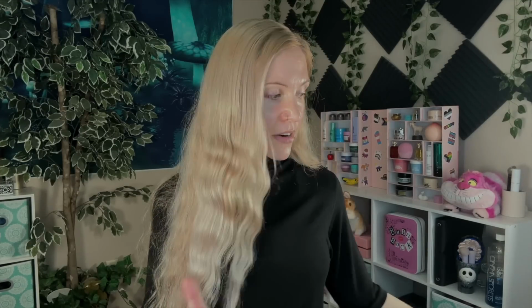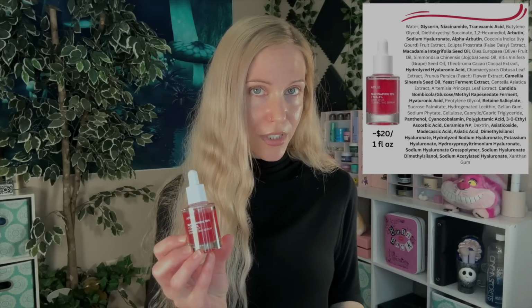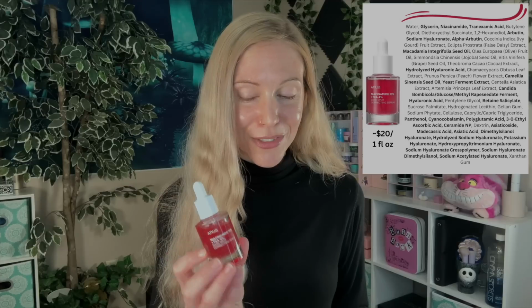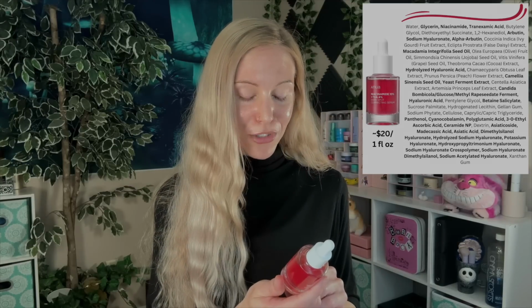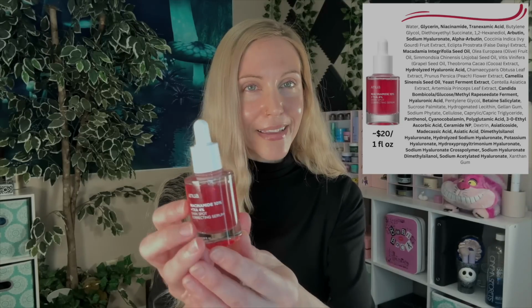I'm going to rank everything I tried with one exception. That is the niacinamide 10% and tranexamic acid 4% serum. I'm so sorry. A lot of people asked me to review this. I was so excited about trying it. But I don't do well with these high levels of niacinamide. I was actually seeing my skin looking more irritated. I was getting more breakouts, so I just kind of gave up on this one.